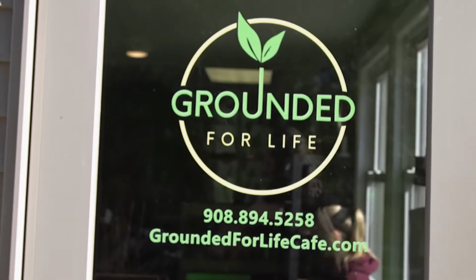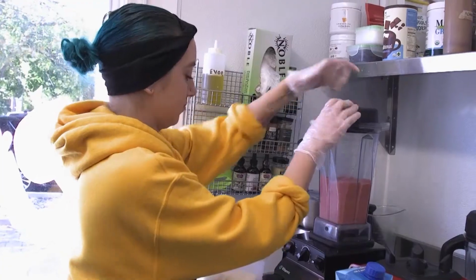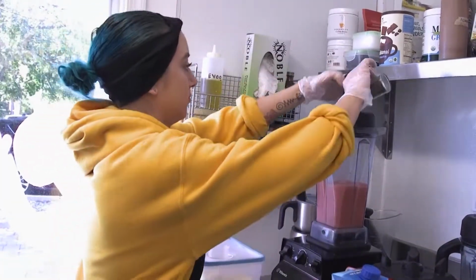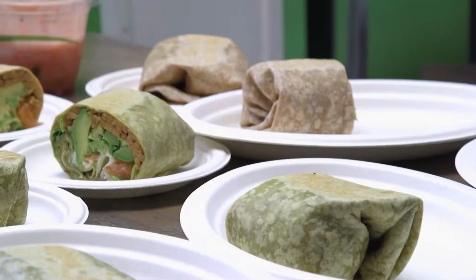We were born from just a basic personal need, and a 4-year-old at the time who was eating plant-based along with us and just realized we were going to the same places over and over. And they were great, but you can only eat the same sandwich so many times.